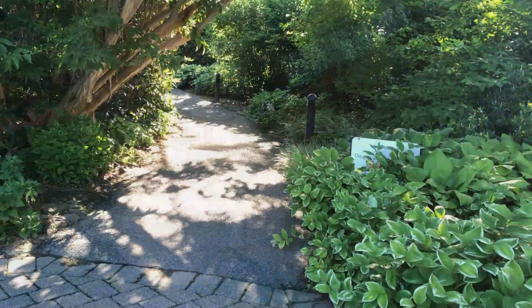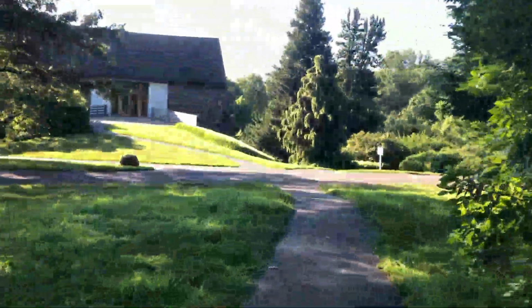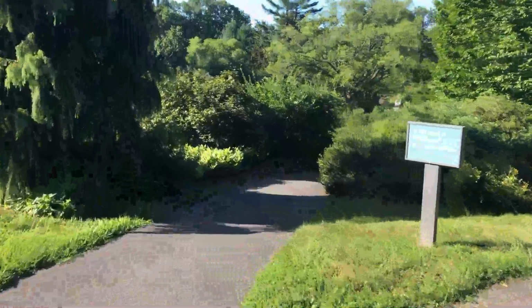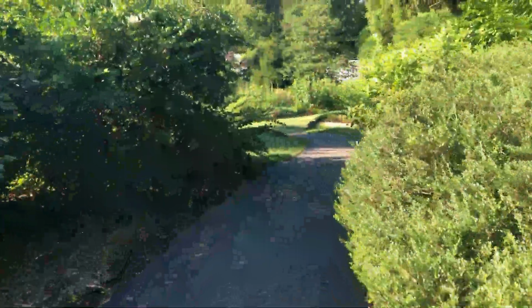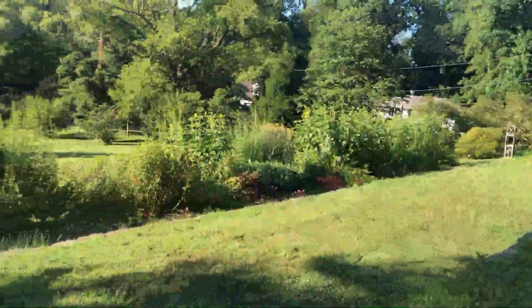So let's get started. We're going to first go to the pollinator garden and the fragrant garden next to the barn. I'll see you there in a minute. We've reached the fragrant garden.